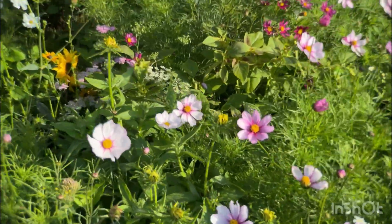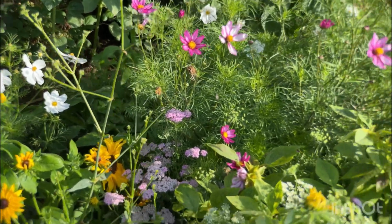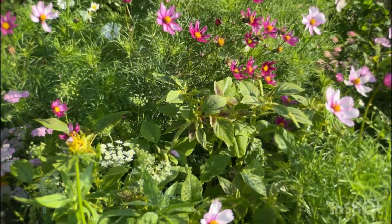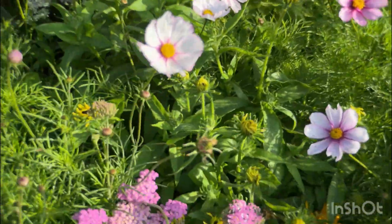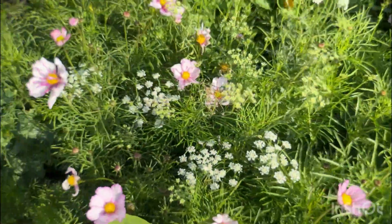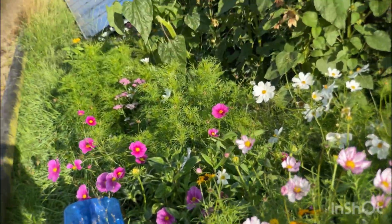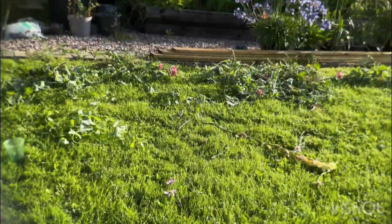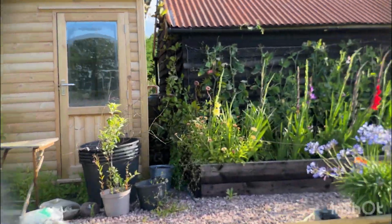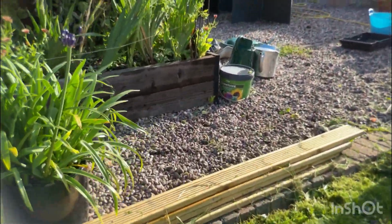And then this is meant to be a pink gyp, but I'm not convinced. We'll see what it does. There's a bit of Magus in there that I've cut loads of stems from. Said cosmos, more Achillea Summer Pastels, more gyp, which seems to be spilling out onto the arena. A bit more cosmos. This bed's looking full and mighty. So, as I said, let's ignore the studio. I promise next time I do a video, we will have actually done something with this.